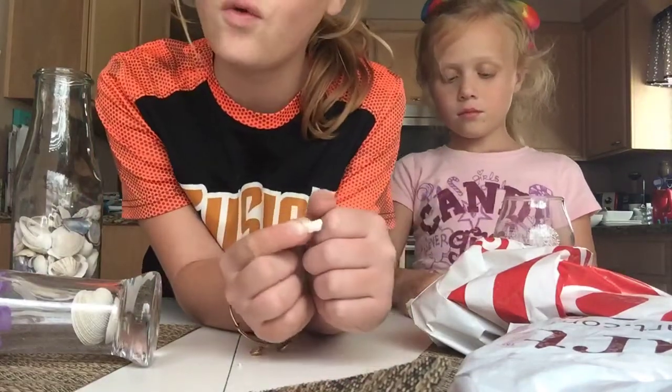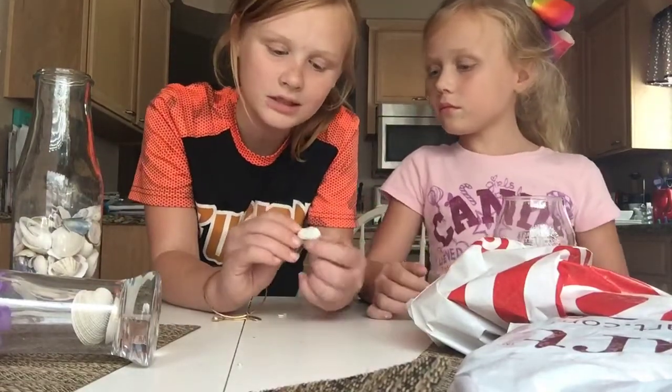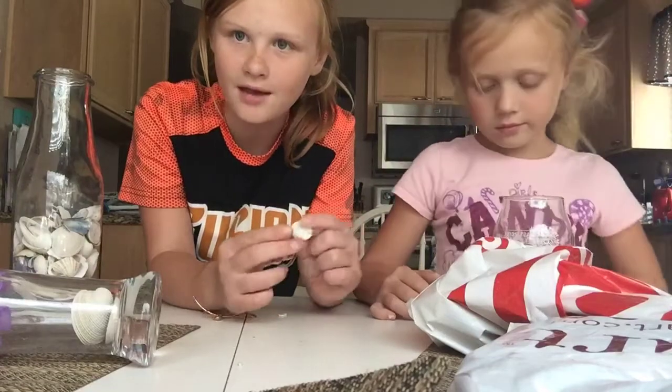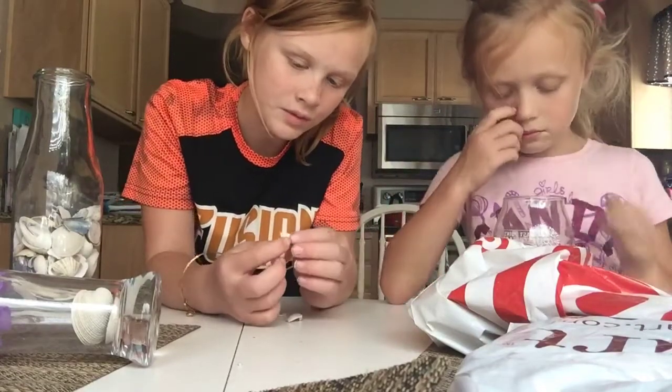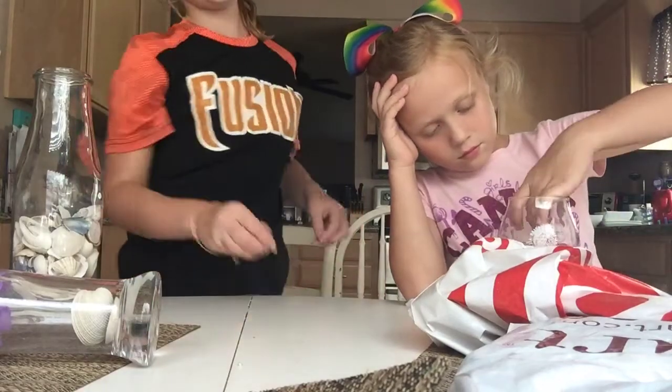So this is a little rock. Where is it? And then this is a shell. And then here's the back. And then, ooh, this one's a pretty one. And then here's the back. Okay, and now Kelly's trying to show you three of hers.